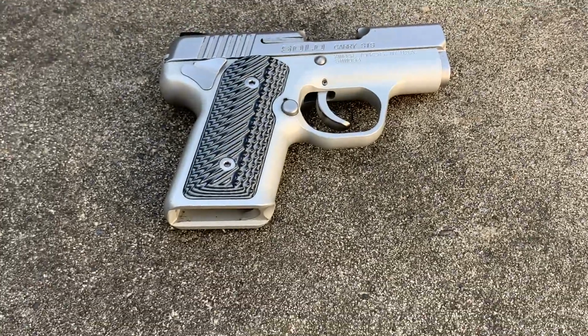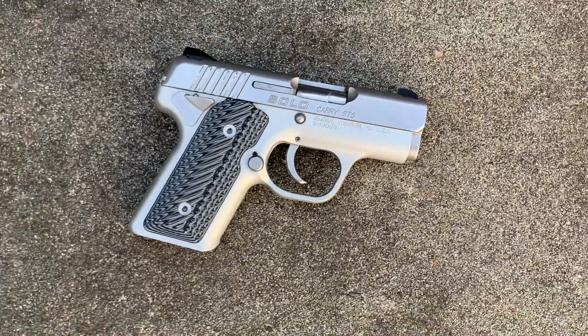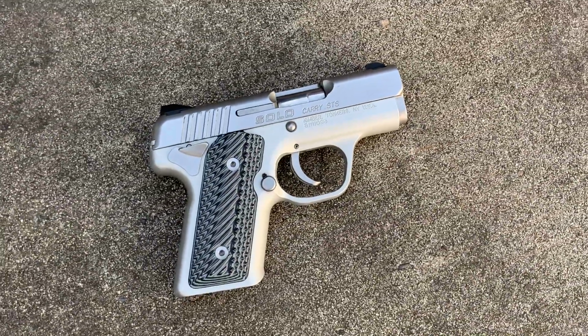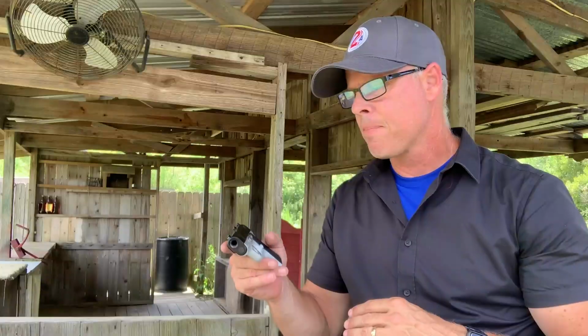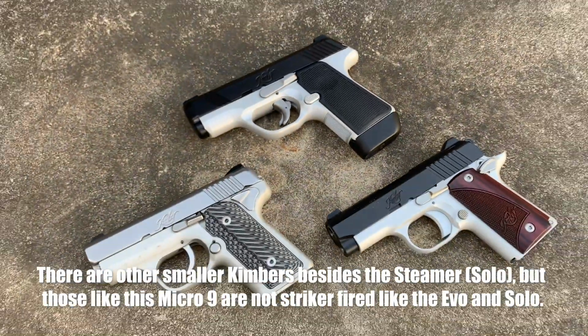The Kimber Solo was a big time flop. Kimber knows that. Kimber acknowledges that. Kimber does not sell the Kimber Solo anymore. You tell me who acknowledged what. They did it right with this Kimber Evo SP. Cool little pistol, very nicely done. I like the finish on this thing.